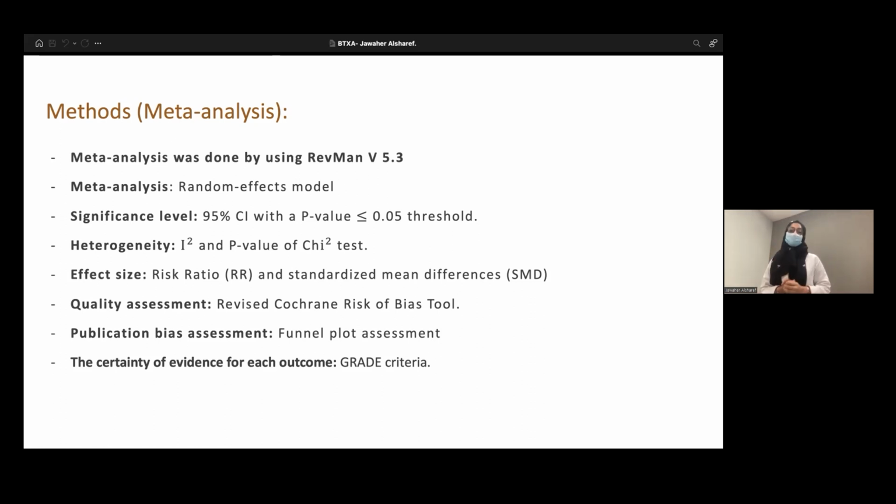We used the Cochrane risk of bias tool to assess the quality of the studies, whereas the publication bias was visually inspected through a funnel plot.